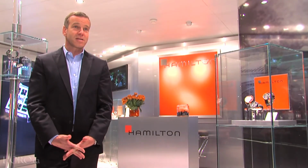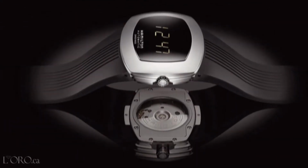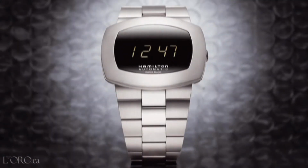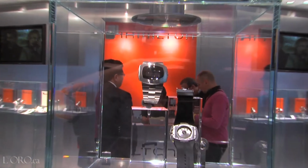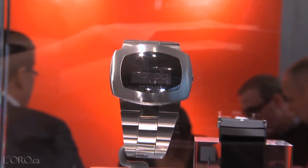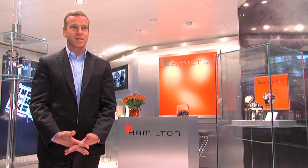Our biggest highlight this year is certainly the Pulsomatic. It's a watch that is based on the first digital watch that Hamilton launched in early 70s called the Pulsar. And it's a digital watch, but since we are launching it this year, we not only redesigned the watch with a more aggressive design, but we also integrated in the watch an automatic movement.